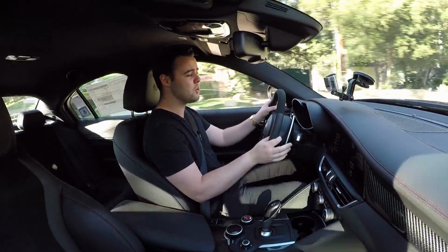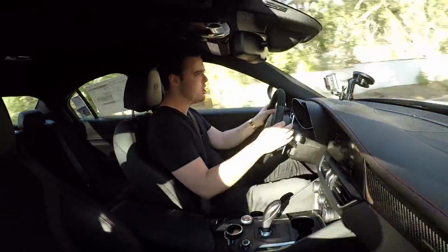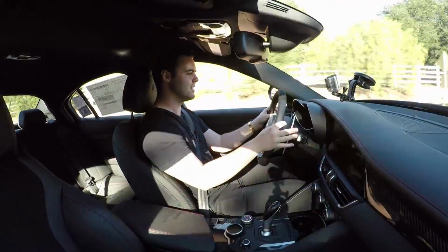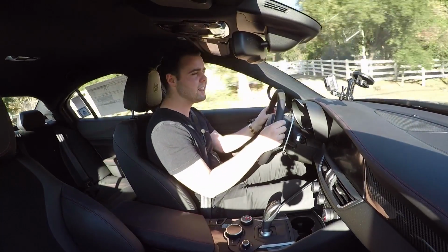Those blats between shifts, my God. You hear this little hint of turbo blow-off noise and these just blats and bangs. Oh, it sounds unbelievable. The sound is absolutely one of the strong points of this car. So, I mean, it has the sound, it has the looks, it has the handling, the steering feel, the suspension setup, the comfort, the luxury. The Giulia Quadrifoglio has it all.